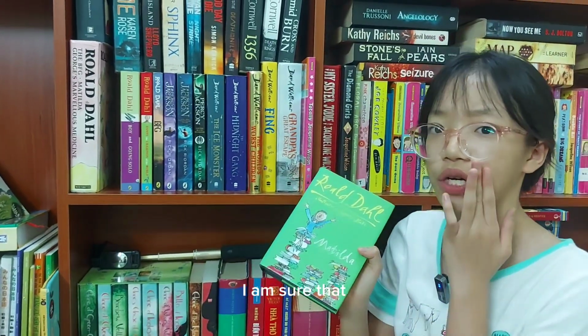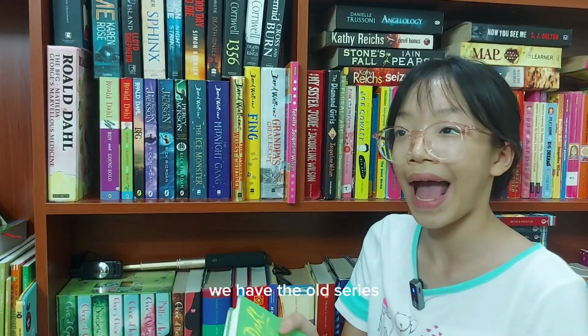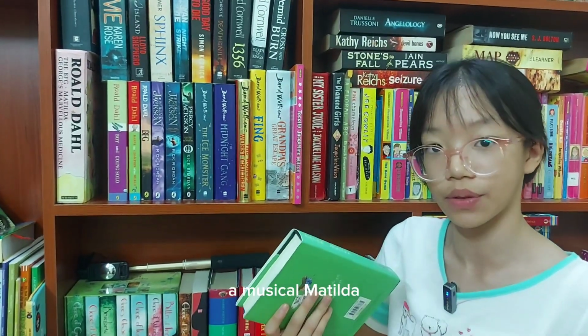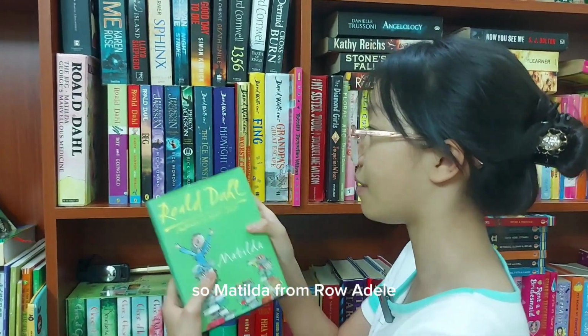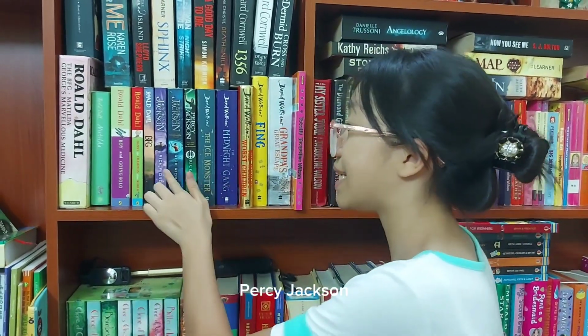I'm sure that you watched the film Matilda before. There are 2 types. We have the old version in the past, and now we have the musical Matilda from Netflix. So Matilda from Roald Dahl is a very good book. I also have the Percy Jackson series.